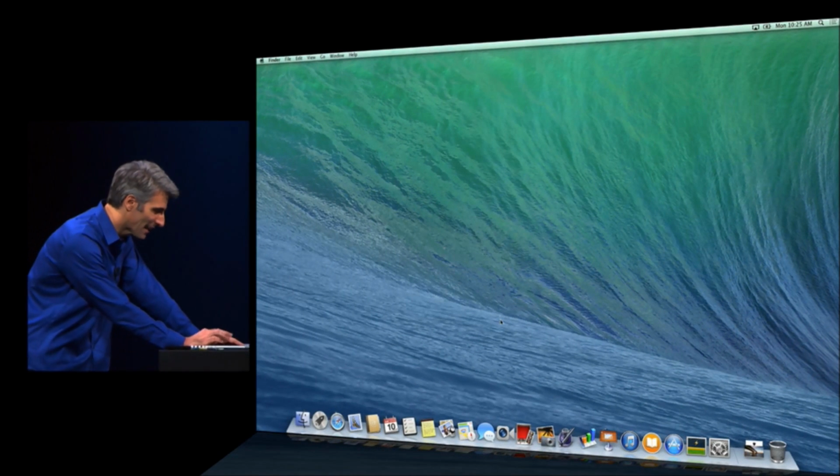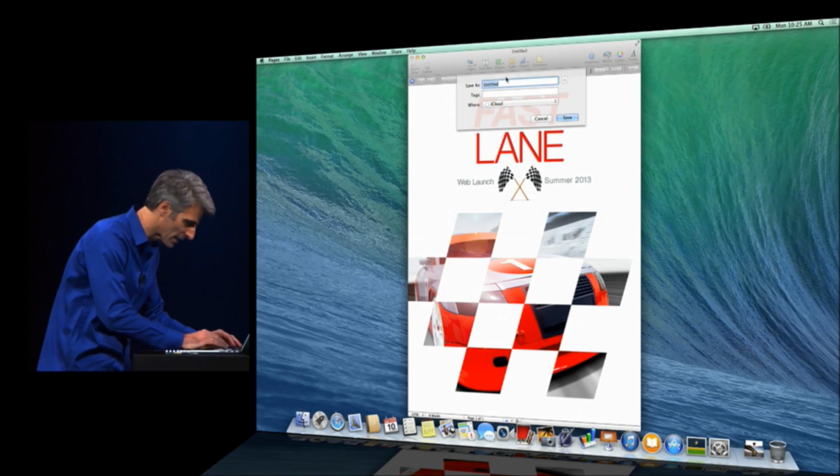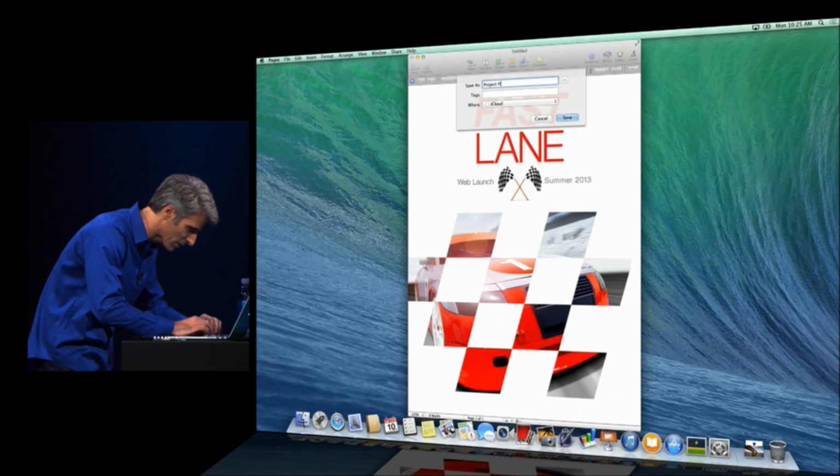Next, let's take a look at tagging. This is really cool. So as I go to save a document, you notice I can give it a name, like let's say project plan.